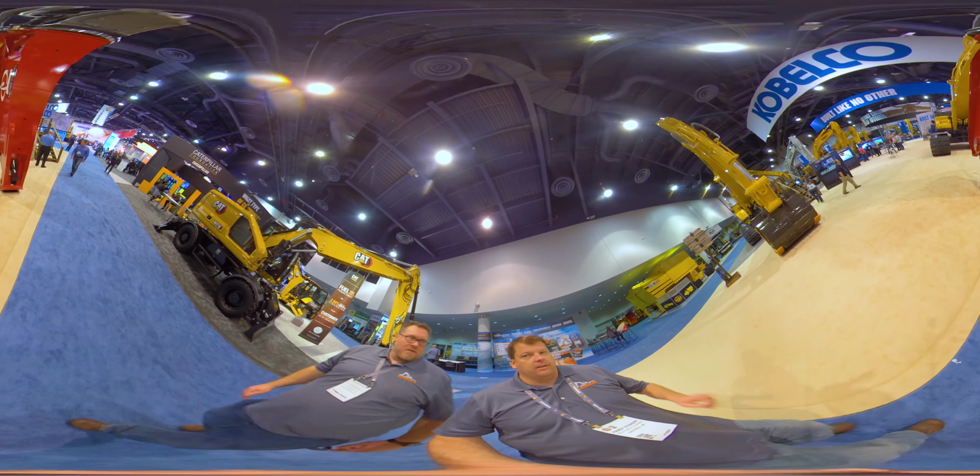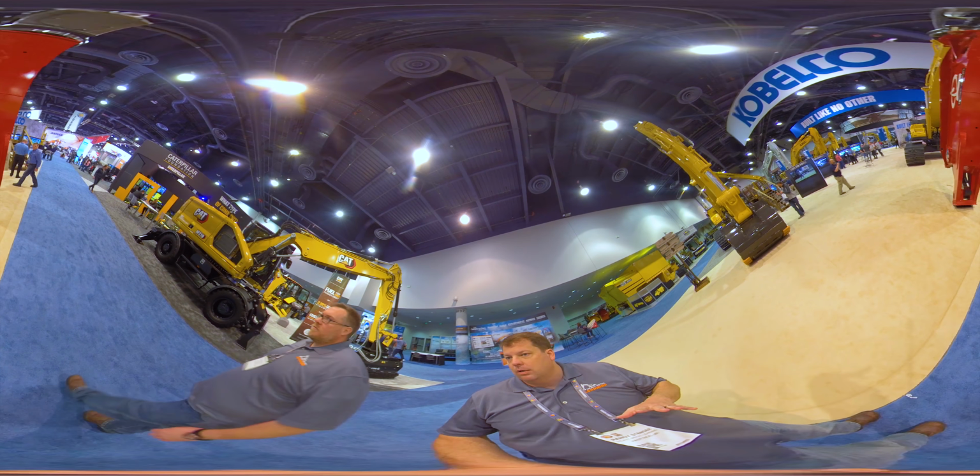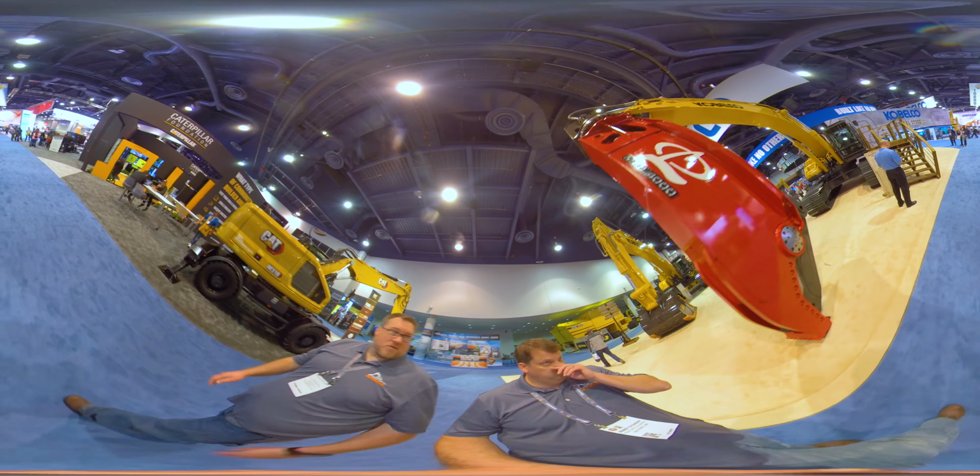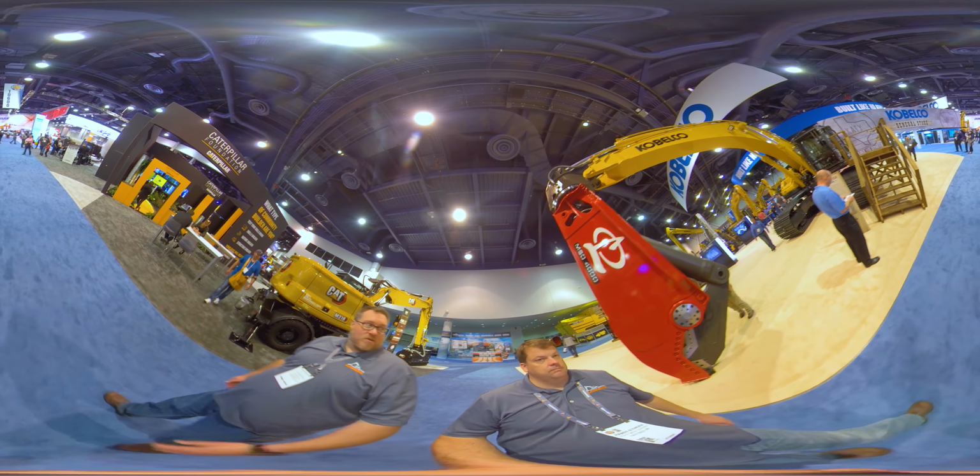So now we're going to walk the perimeter. We're, again, in North Hall. It's probably got the largest equipment. So we'll do a lap here to show you all the different vendors. And we haven't been over on this side, so it's Randy and AJ's first impression.